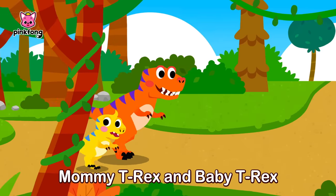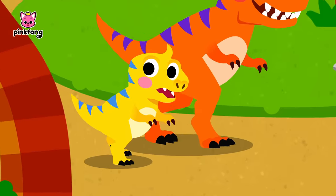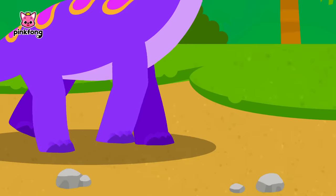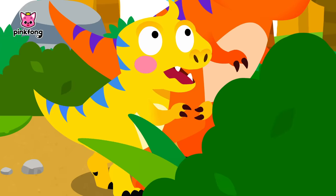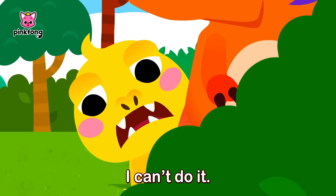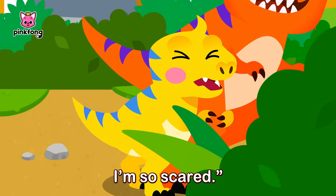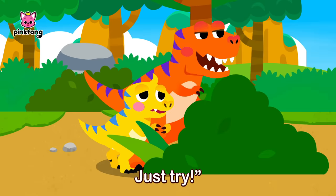Mommy T-Rex and baby T-Rex have come out to hunt together. But baby T-Rex seems to be very scared. No! Mommy, I can't do it. How can I bite a dinosaur that's bigger than me with my little teeth? I'm so scared. You can do it. Just try.